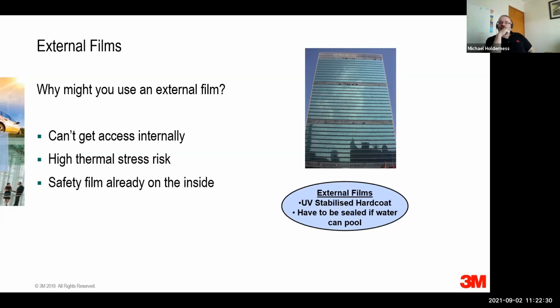Not so much an external film, but just because I've remembered to say it, when it comes to warranties, we will and do pay out on warranty. Sorry, I should change slides.